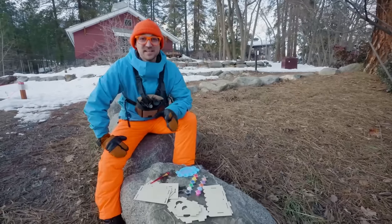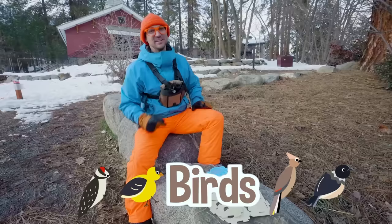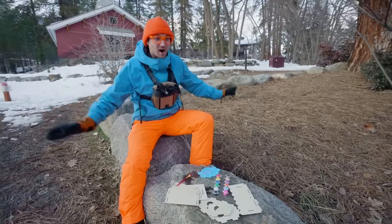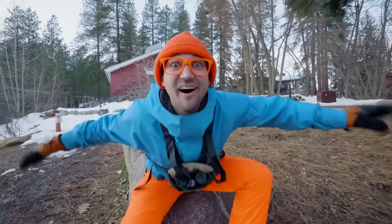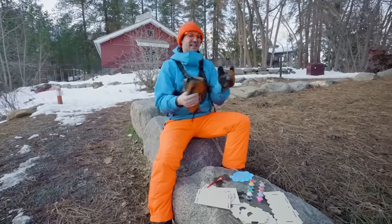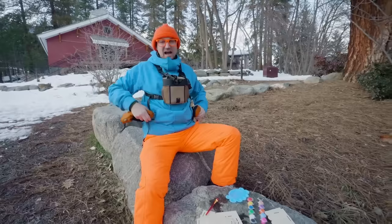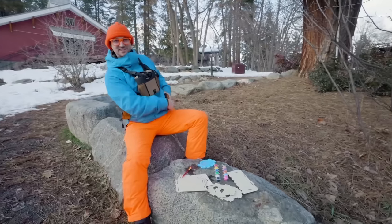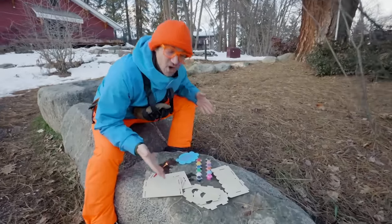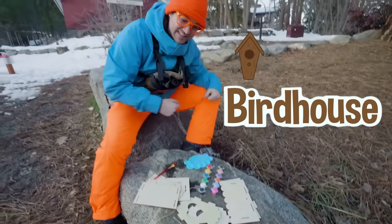Wow! This has been so much fun finding all these birds with you. Do you like birds? Yeah! Cool! Oh, birds are so cool. I love how they have wings and feathers. Well, hey, I have another really fun thing for us to do together. All right, check this out. These are all the things we need to make our very own birdhouse and to paint it.